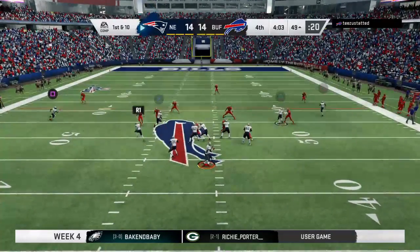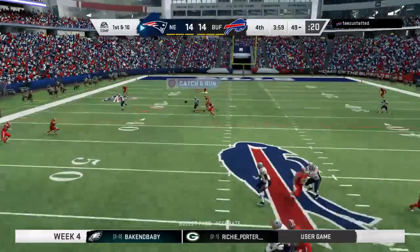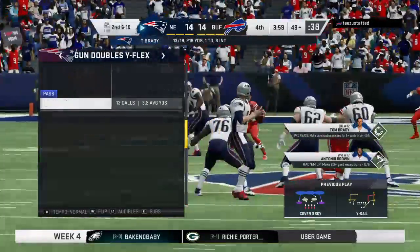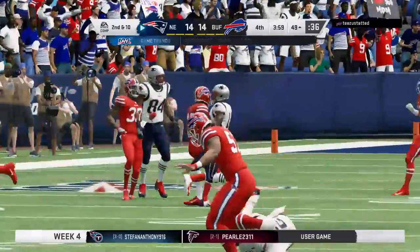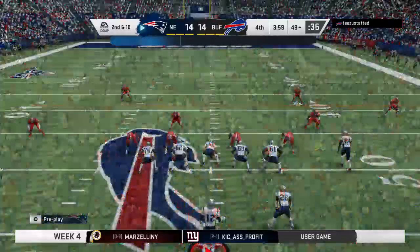Here's 1st and 10. Here's Brady to throw. And his throw's going to be incomplete. Philip Dorsett, the intended receiver. And that'll bring up 2nd down. Just a little beyond the reach there of his receiver. That's probably one he wishes he had back.